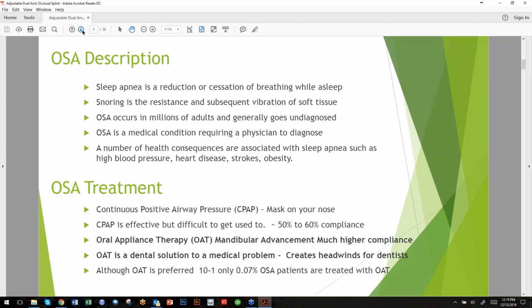Oral appliance therapy is a dental solution to a medical problem. This creates a little bit of headwind for dentists that want to get paid by medical insurance for treatment, in that dentists need to work in concert with physicians. And many times physicians and dentists don't work well together. It's just a fact of life, and this presents a challenge for dentists in some cases.